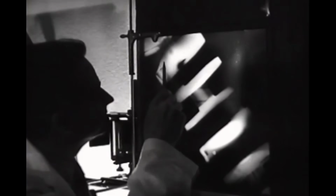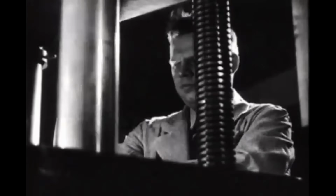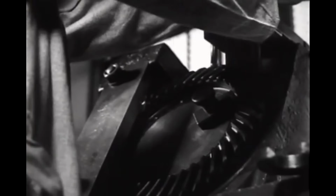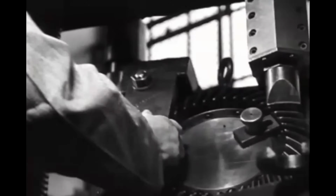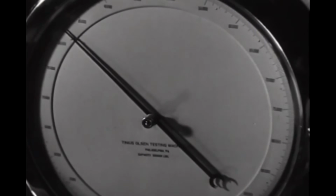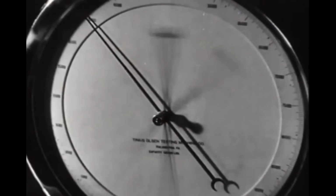Study of the X-ray photographs helps the engineers to know the exact possibilities of every one of the 63 different kinds of steel that goes into the making of these cars. This 200,000-pound compression and tension machine is putting enormous pressure on a single ring gear tooth to test its strength. It is a test worse than any the gear would get, even in the toughest kind of going. The pressure goes up and up to more than 35,000 pounds before suddenly the tooth gives way.